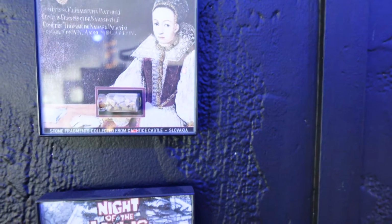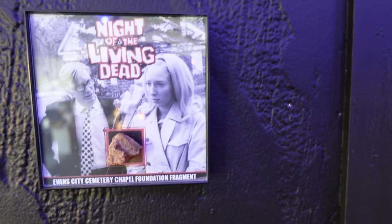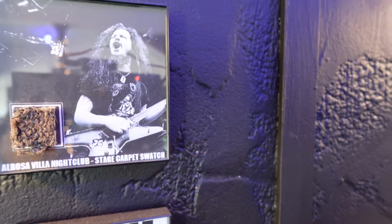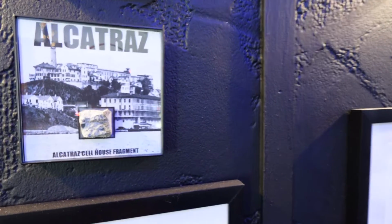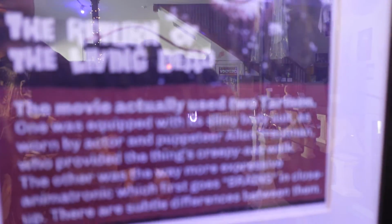And more horror movie stuff over here. We get some stuff from Night of the Living Dead. Some of these are movie used pieces, or stuff as simple as like the dirt that was used. Here's a piece of carpeting from the last performance where Dimebag Darrell was. Here's a piece of Alcatraz, Return of the Living Dead. There's all kinds of interesting things in this place, and they're not in any particular order. It's kind of odd that they're just kind of randomly strewn about.